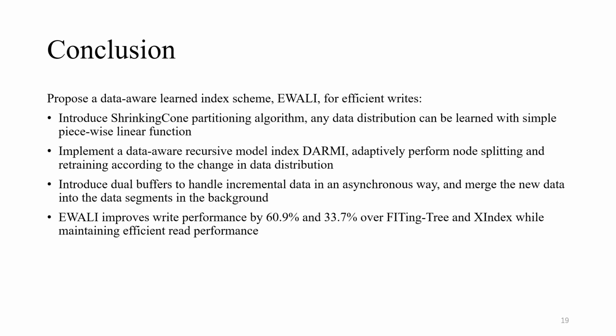In order to support efficient writes, L-Valley designs dual buffers to handle incremental data in an asynchronous way, and merges the new data into data segments in the background. L-Valley improves write performance by more than 6% and 33% over fitting tree and X-index, while maintaining efficient read performance.